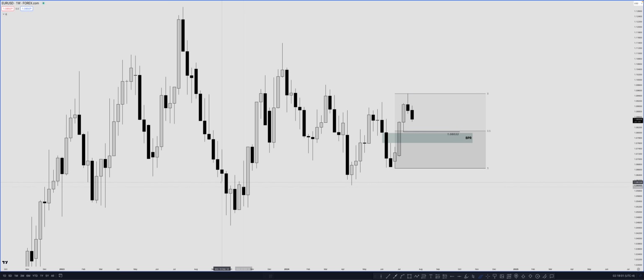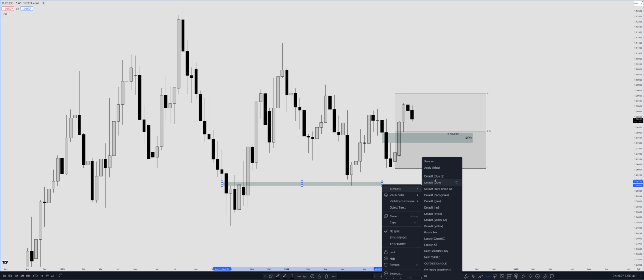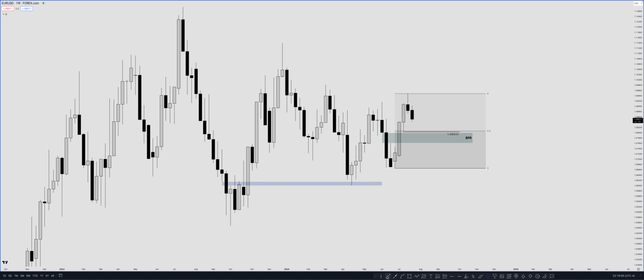Continuing on this, we have this inverse fair value gap right here on the weekly time frame. Yes, lining up perfectly. We ran some liquidity before dropping into it, right here, right here. Price dropped here into it. Then we had another inverse fair value gap that price ended up rejecting, pushing higher again. And now we have this low resistance buy side liquidity above.